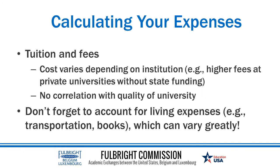When calculating how much it will cost you to attend a US university, it is important to consider both tuition and fees and the cost of living. Tuition refers to the cost of instruction and fees to the costs associated with services like the library or health center. International students are required to pay both tuition and fees. Tuition and fees vary greatly from school to school. Note, for example, that private universities which do not receive state funding often charge higher tuition fees. Remember that there is no correlation between the level of tuition and fees and the quality of an institution.